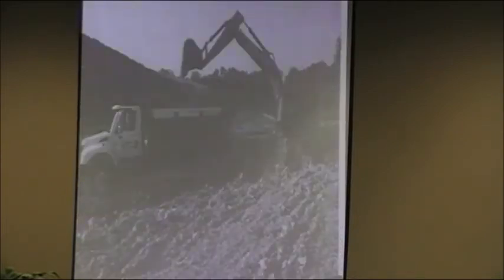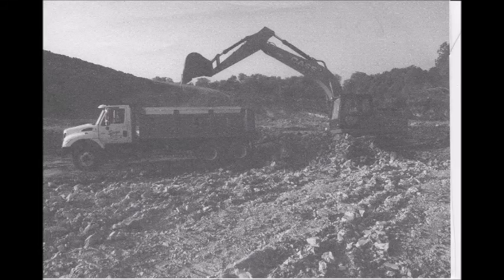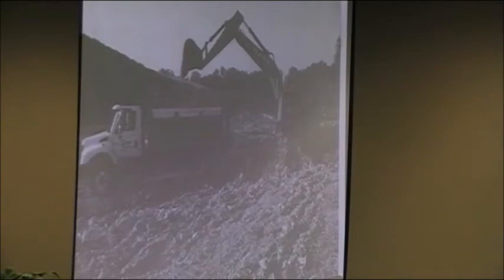This is Siegel's modern day excavator and a tandem truck. Another one of them. Leon Siegel Mining.